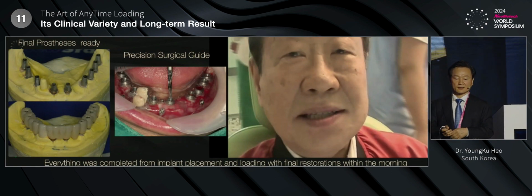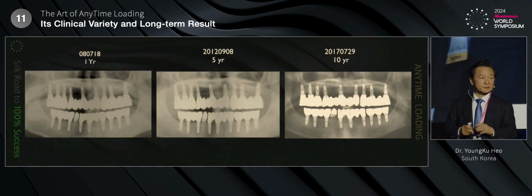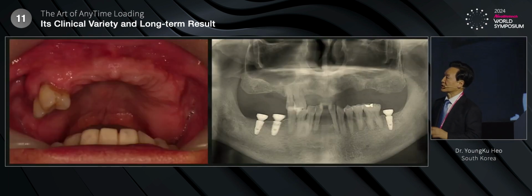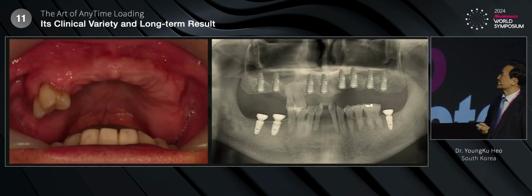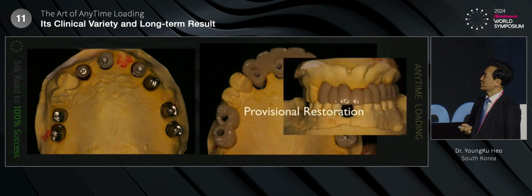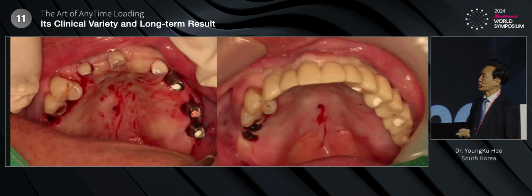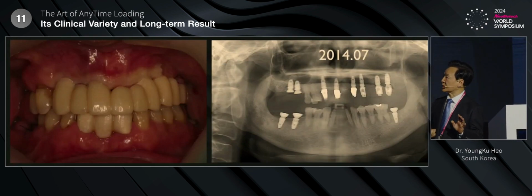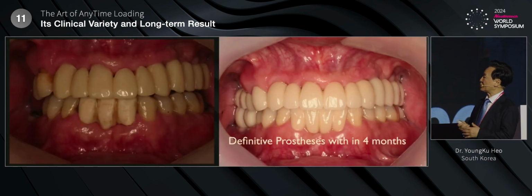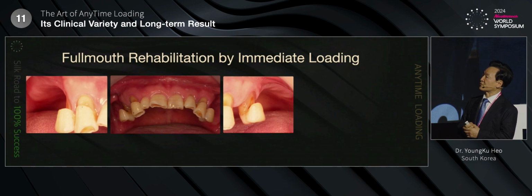Get the passive fit. All right. 6 months later, and 10 years later, it's perfectly maintained. Okay, let's move into another case here. We place the implants with the guide. We made the provisional restoration like this before placing the implants. It's nothing special, so we placed the custom abutment and the provisional restoration on it. And the definitive prosthesis within 4 months, like this, 5 years, perfectly maintained.